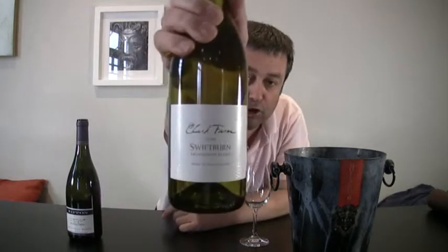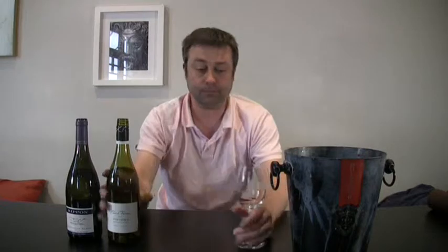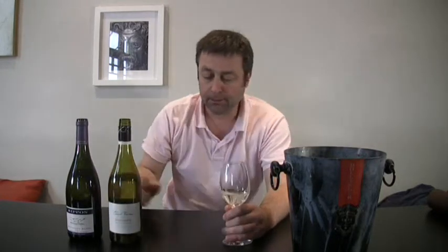We're going to do two alternative kind of Sauvignon Blancs. I'll show you the first one, which is the Chard Farm Swift Burn Sauvignon Blanc from Central Otago. And these wines are both from Central Otago.